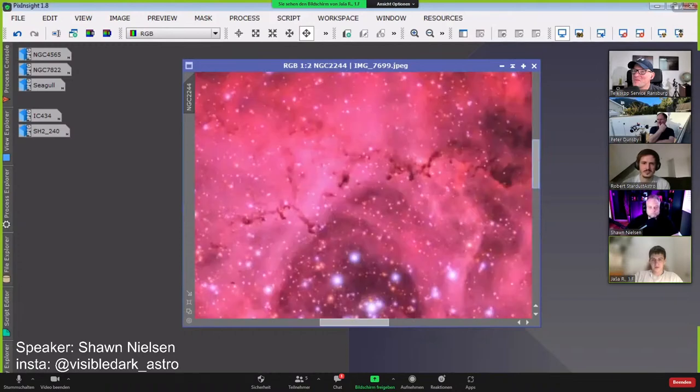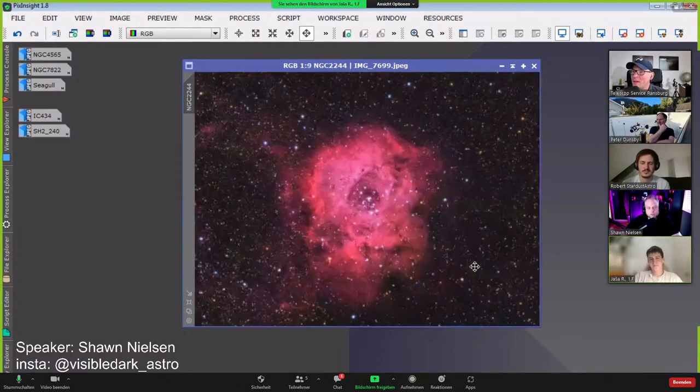Of course, Johan's a bit better. A lot better, to be honest. He had a lot more detail here. Yeah, but he shot it with a 3,000 euro telescope, so... Yeah. Okay, yeah, it's true. And a little bit better camera. A little difference, yeah.